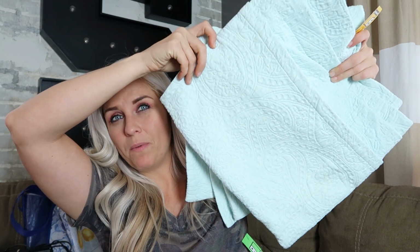These, you guys saw me pick these up, the Pottery Barn pillow shams. Let me see if I can show you the texture and the quality of these. Okay, so this is what drew me to these.